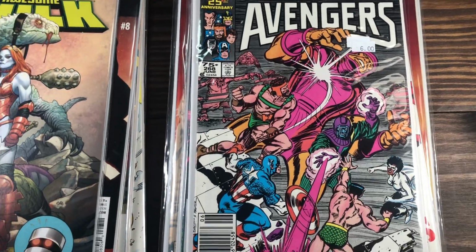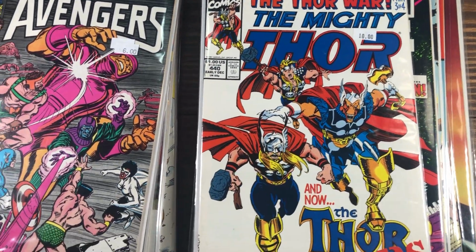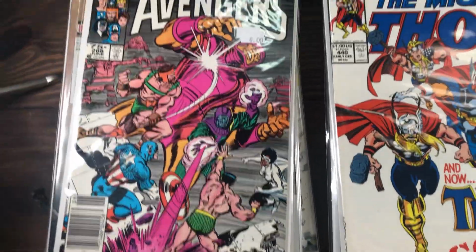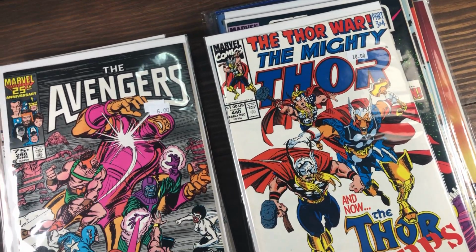All right, here's another one. I got this today for $6, and I got this one for $10 today. Now, I went to some store. We were in an area that I had never been before, and there was a comic store I checked out. And honestly, if I didn't buy these today, I would have been fine. I think they're okay priced.